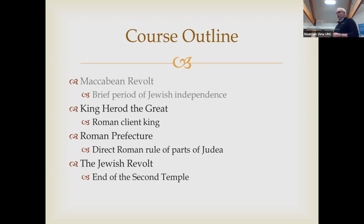Next week, we will talk about the period where Judea becomes a Roman prefecture. It's under the direct control of a Roman official, or at least parts of it are, as opposed to a native ruler like Herod. And then we'll finish up with the Jewish revolt, which is the end of the second temple period. The second temple being Solomon's temple that was rebuilt by the Persians, Cyrus the Great, and will be destroyed by the Romans around 70 AD.